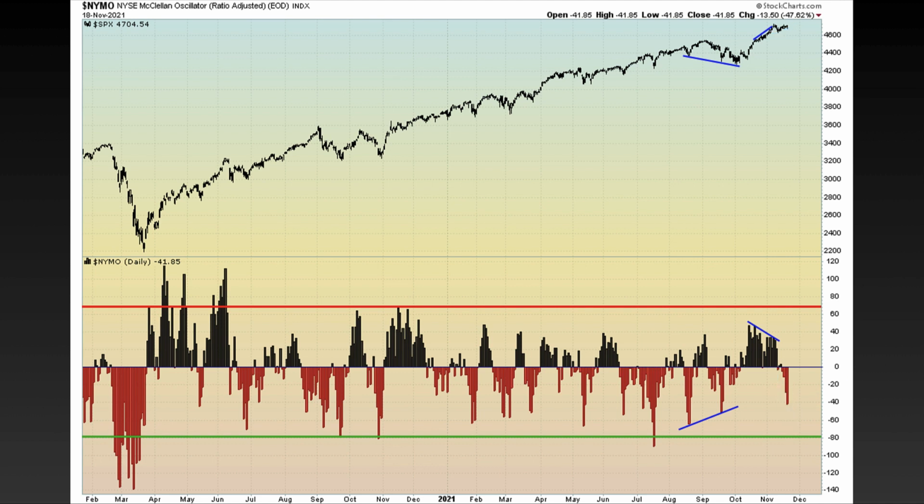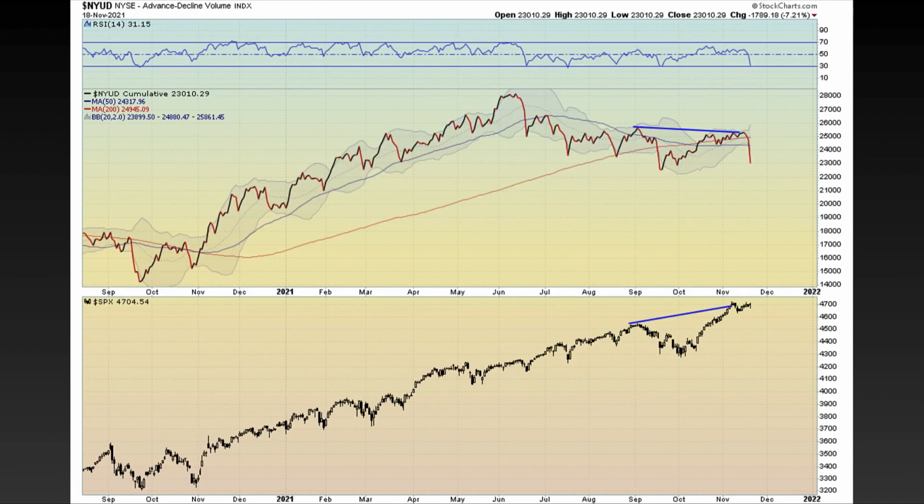What does that tell me? That means the internals are breaking apart. Flow is coming in, though, but just to a very few stocks. So it's almost like a stealth bear market underway here. This is the advanced decline line. We've been talking about this divergence. This thing fell off of a cliff here. It's getting to that overextended territory. Oh my goodness, things are crazy.